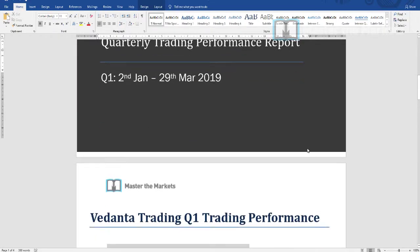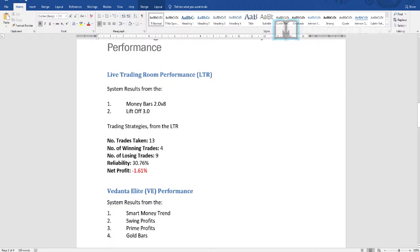So just starting off really with an overview of the results before we go into detail. You can see what I've done here is just collated the details from two of the trading systems that we have running in the live trading room. Number of trades that were taken, winners, losers. You can see only a 30% reliability, which is quite low for these two trading strategies, and a loss overall of minus 1.61%. Again, look, it's very controlled, and that's the idea just there.